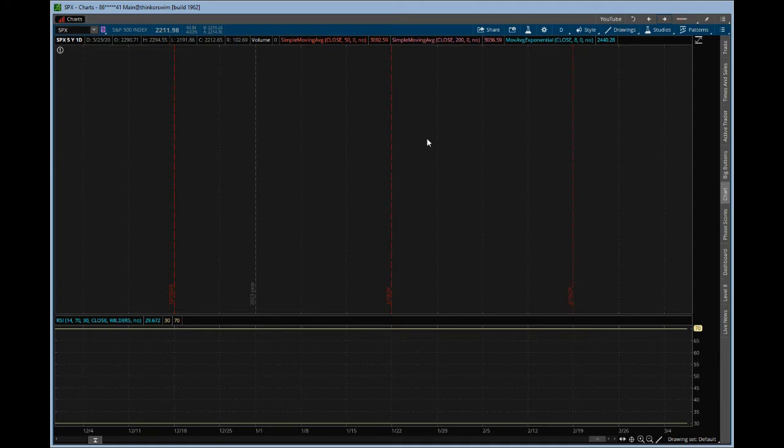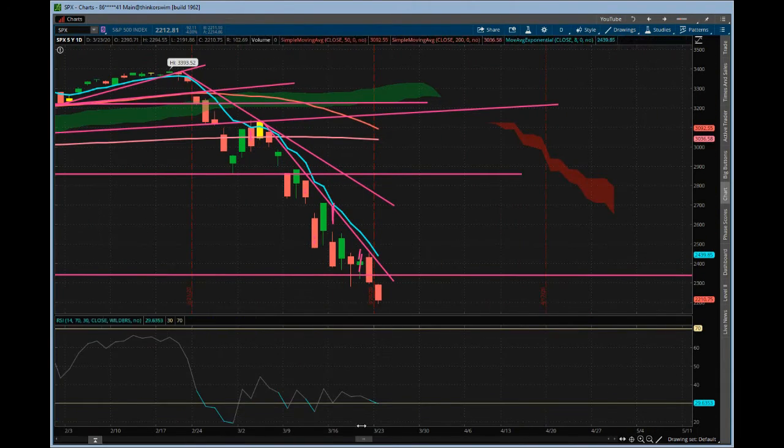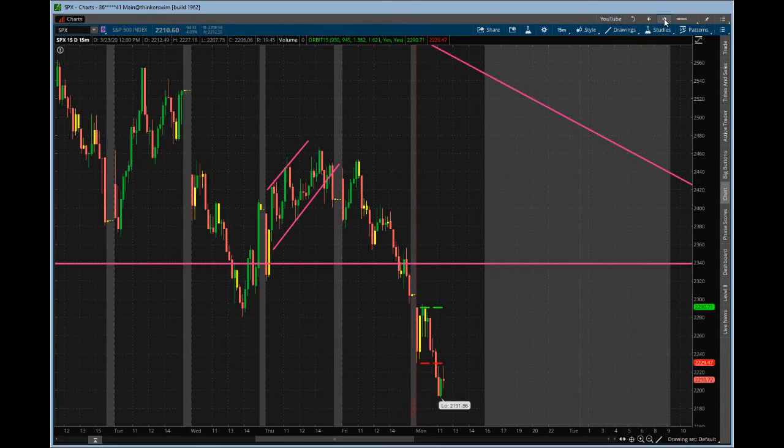Let's take a look at the daily here. So daily was pretty interesting, right? Overnight, we'll look at that in a little bit when we look at our futures. Overnight we were up pretty significantly, and then today we just kind of went down and stayed down. A couple little bounces, but that was about it. Let's take a look at the SPY here.